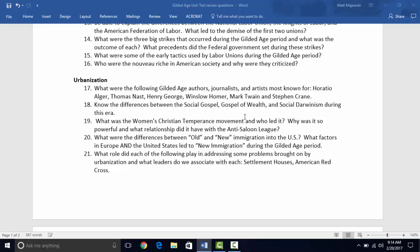Social Darwinism is a very different philosophy. It's the idea that God had endowed certain people with strength or ability or intelligence or superiority, and that those people were the ones that had success in life. So the wealthy people in this society were simply better or superior to everybody else, and that's why they had the money they did, and that's why they deserved it, and they ought to be able to get as much money as possible.